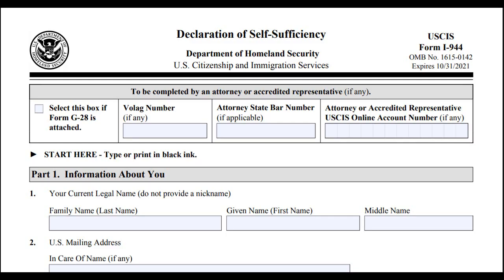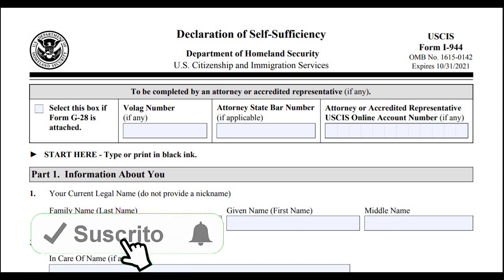Today I'm going to talk briefly about this form that you can see on your screen. Form I-944, Declaration of Self-Sufficiency. As you can see on the screen, this form expires 10/31/2021. I'm just going to talk about this form without filling it in. Just going to go through it with you guys quickly, and I hope it will help you in the process.